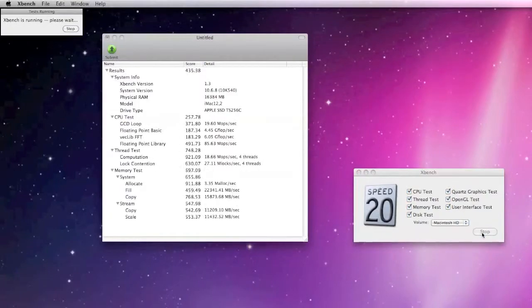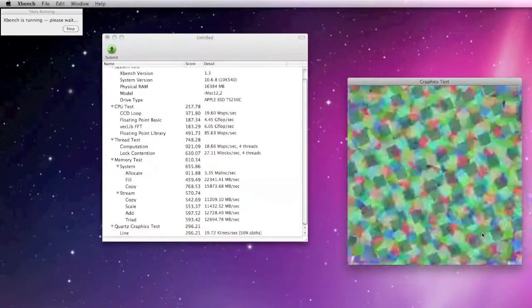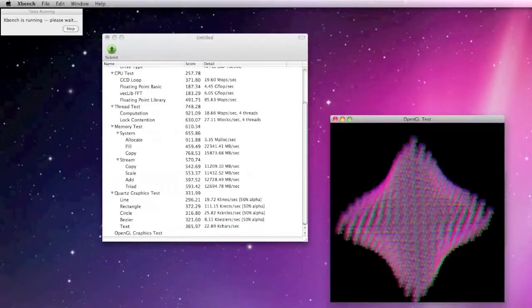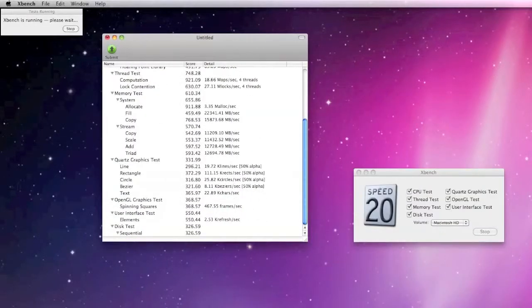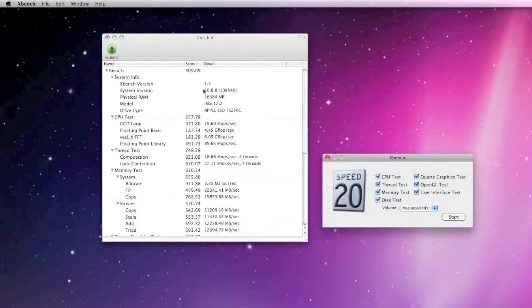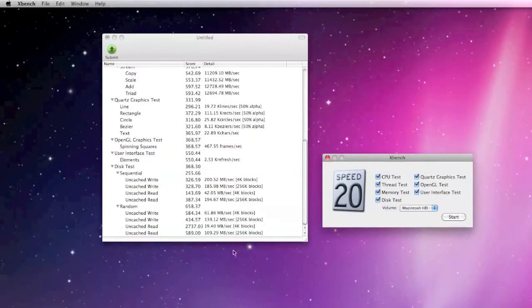Now let's run through some benchmarks. First up, we're going to do Xbench, which will give me a very detailed breakdown of my system performance. Overall, I scored 409, but more interestingly, we get to take a look at my SSD performance, and we're running at about 200 megabytes per second. Much faster than the hard disk drive on the old iMac, which was running at only 25 megabytes per second.